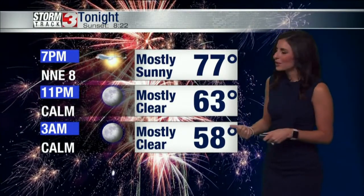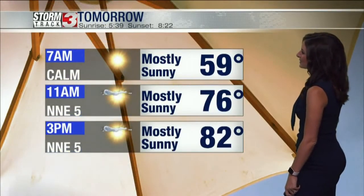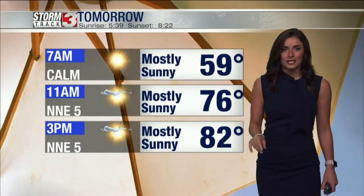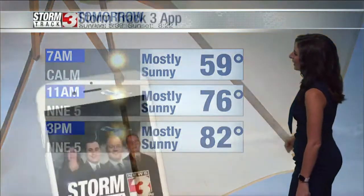Eventually, overnight tonight, we are going to be dipping down into the 50s. So waking up to temperatures in the 50s tomorrow, but with mostly sunny skies. High temperatures are going to continue to be very comfortable and below normal. Highs are going to be topping out in the low 80s tomorrow, 82 degrees for that high.